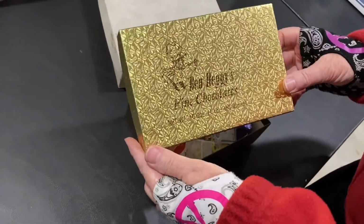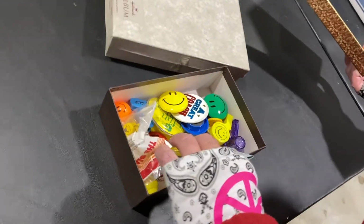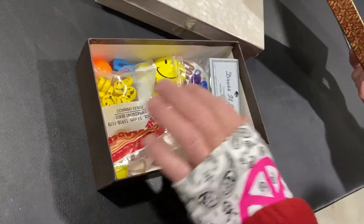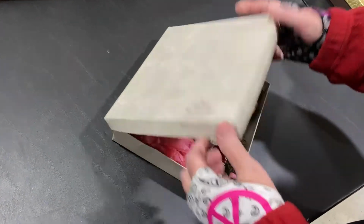Ben Heggy's, one of our favorite chocolate places. Oh, this is smiley faces. You know, I love smiley faces. Might be a few other odds and ends, but nah, we're not going to get into this. How about this one? Hallmark box.